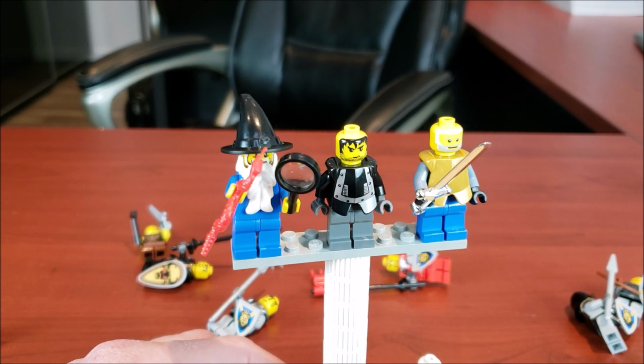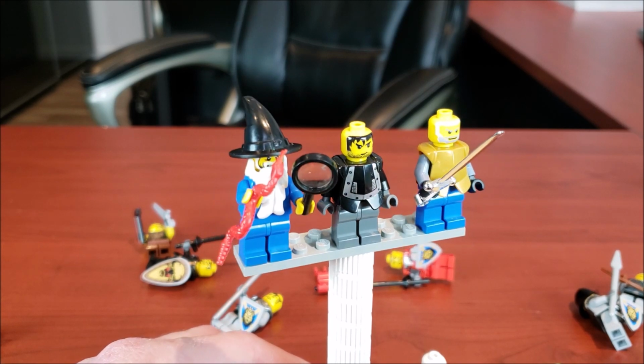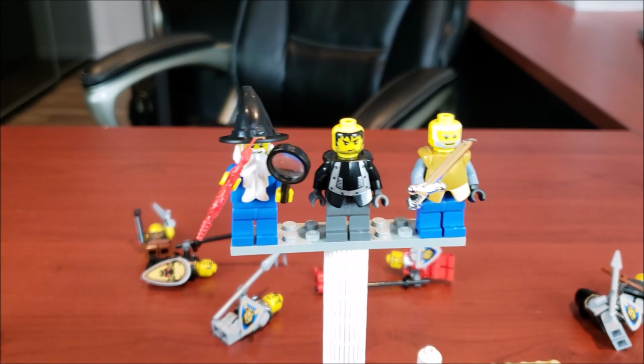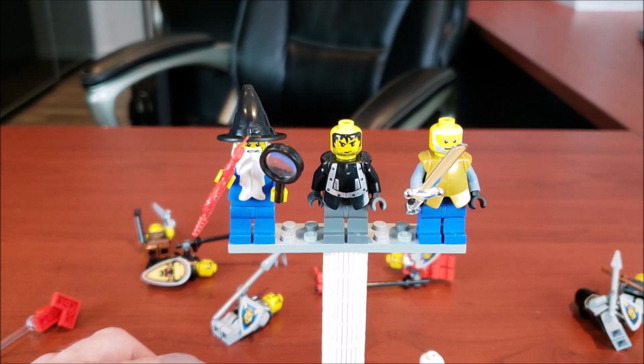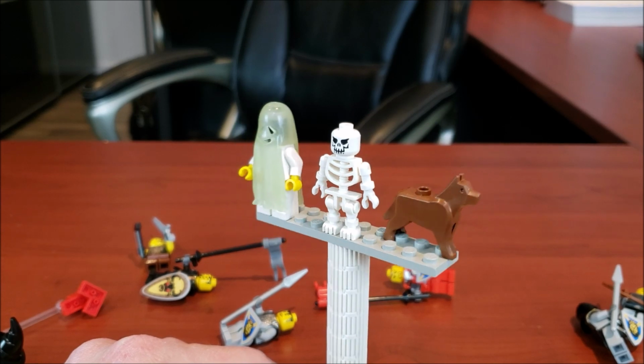And then we have the middle one. I believe that's actually a Johnny Thunder Adventurer face as well. If you guys know, let me know, because I do believe the middle one is from Johnny Thunder right here. But yeah, very cool. Let's move on to the final three. So many minifigs. And here's the final three.